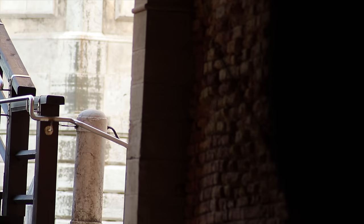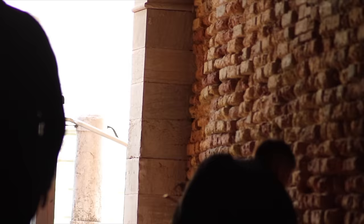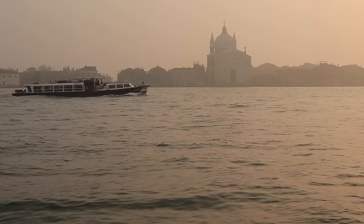Well, I'd been warned about it many times, but it looks like it finally arrived, the famous Caigo, the Venetian fog. And I think I get it now. This isn't a regular fog at all. It changes the face of the city completely and adds a certain magic to it that isn't there when it's blue skies.